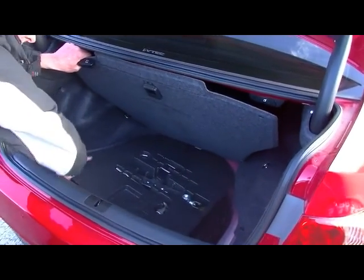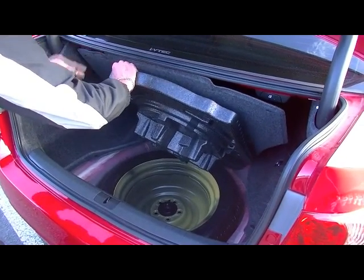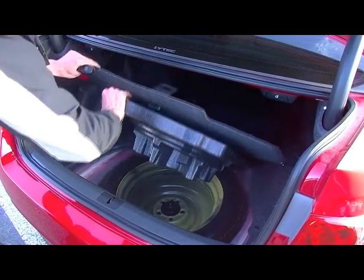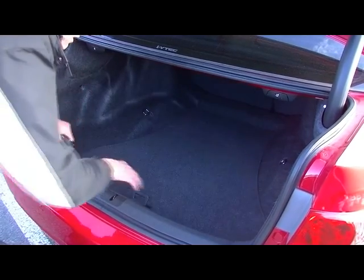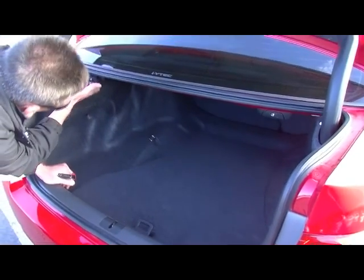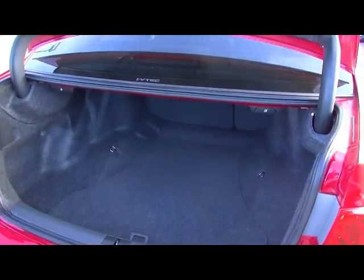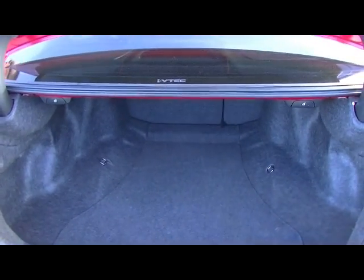The spare wheel, which is a space saver, has never been on the car. Brand new tyre, so it's never been used. Also, in the event we want a little bit of additional storage room, we've just got our release buttons here in the boot, which basically release the back of the seats in the Honda.